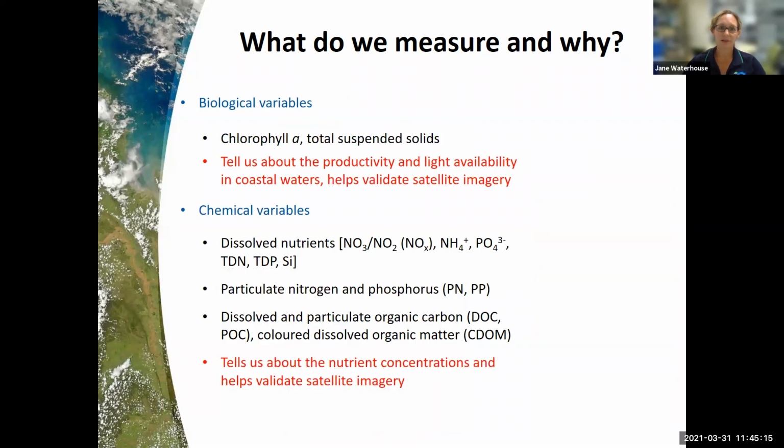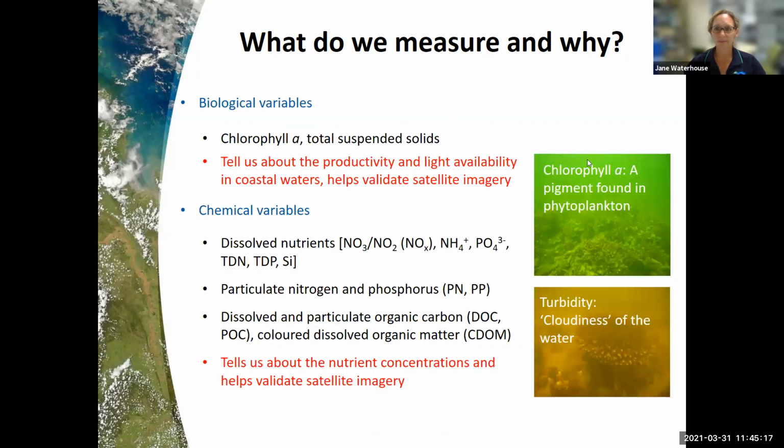Our biological variables are chlorophyll, a pigment found in phytoplankton, and also total suspended solids. That's an indicator of turbidity, the cloudiness of the water. That's a fairly extreme example of very turbid waters. So that tells us about productivity and light availability, which is really important for coral and seagrass health.